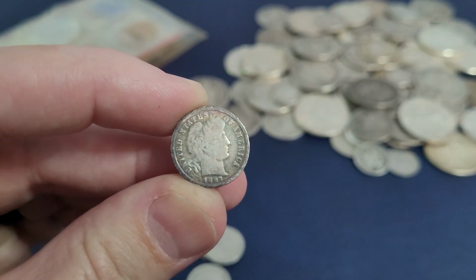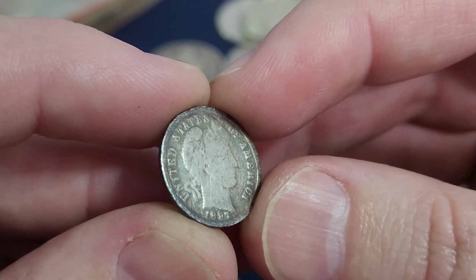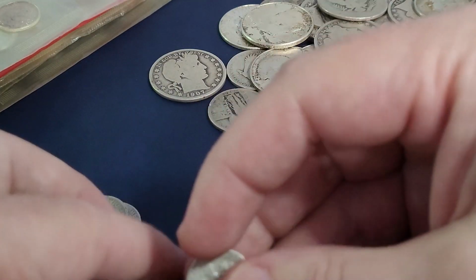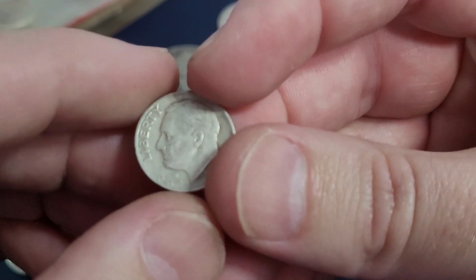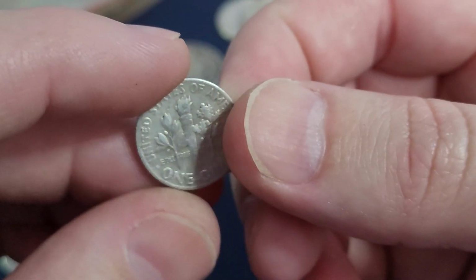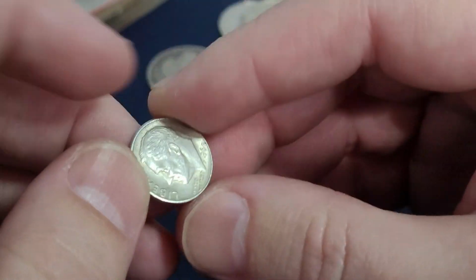Let's get a better look at the Barber dime. I am actually filling up tubes of these. And once I get enough to fill up a tube, I fill the tube and then I throw that in the safe. So, stacking away the 90% silver. Got a 1947 Roosevelt dime. 1947, I'm sure that was an interesting time in the world.